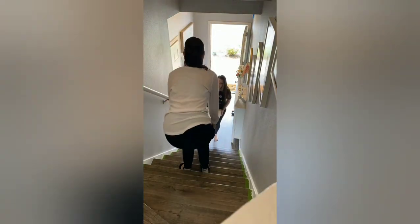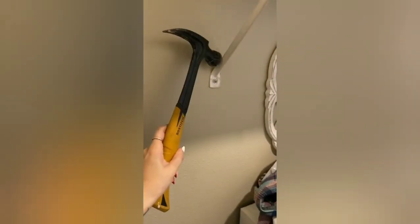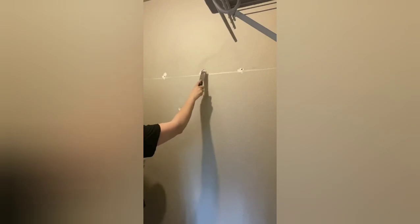I definitely underestimated it. Then me and my mom hauled all of the bookcases up, and my mom was so gracious and helped me put them together. I tried a drill and screwdriver, and those were taking me forever, so I decided to hammer them off, which I know is not the right way to do it, but it worked since the whole wall is going to be covered anyways, and I did spackle to cover up the holes.